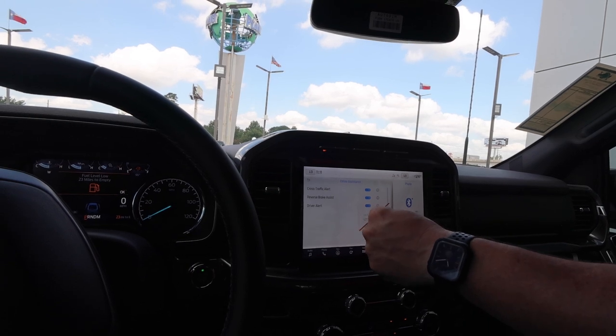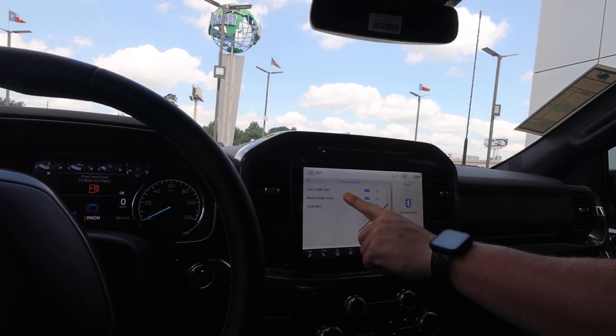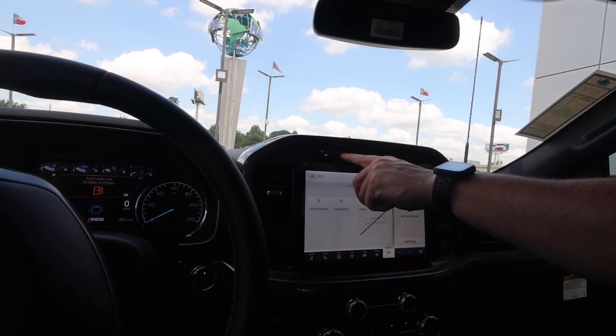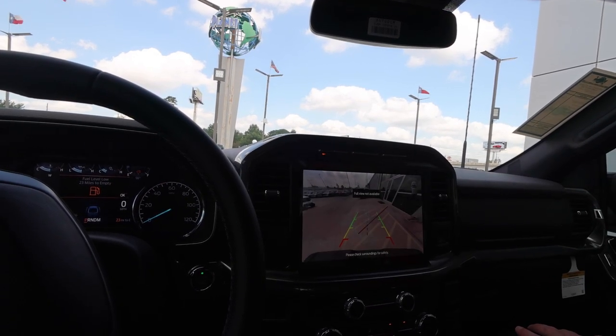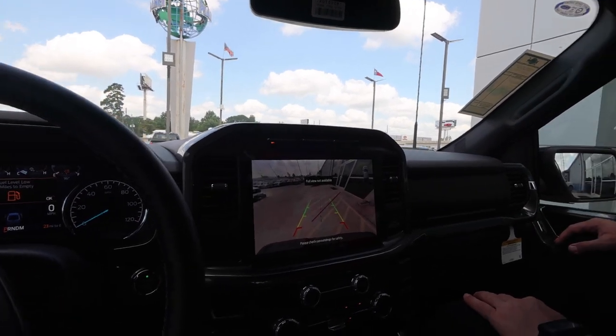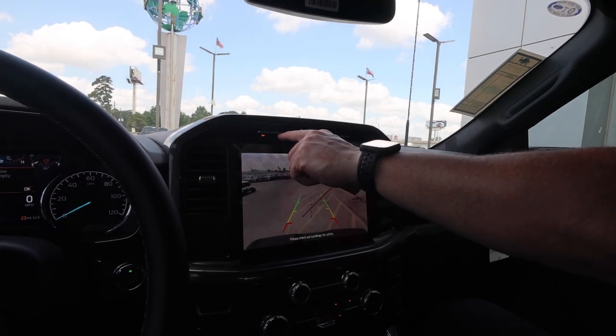Driver alert, keep that on for everything to work. It also checks on you if you're on a really long road trip, to see if you need some coffee. Your camera button gives you a straight back view. It just gives you an idea of what's going on before you take off. All right.